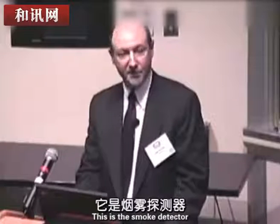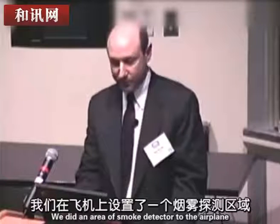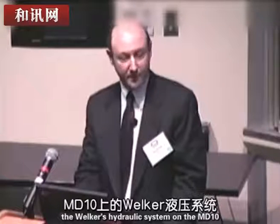This is the smoke detector. This is on the ceiling of the cargo compartment. We did every other smoke detector of the airplane. This is in the right wheel well. This is a Vickers hydraulic pump. It runs the hydraulic system on the MD-10.